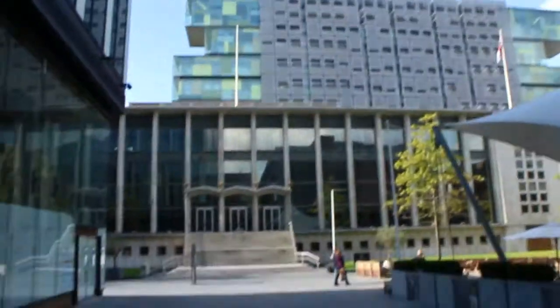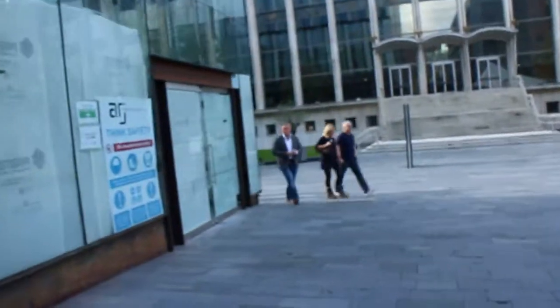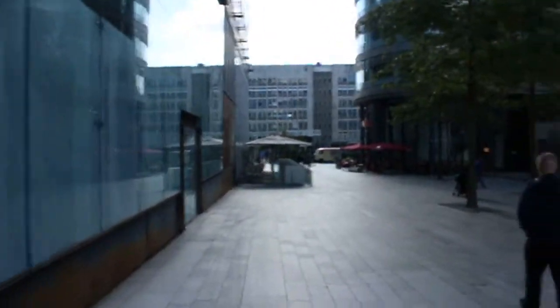And if you look behind, that's the most glassy bit, Spinningfields. That's the old court and the new court behind it. I don't know if you can see it, it's so bright, but I'll turn around for you.